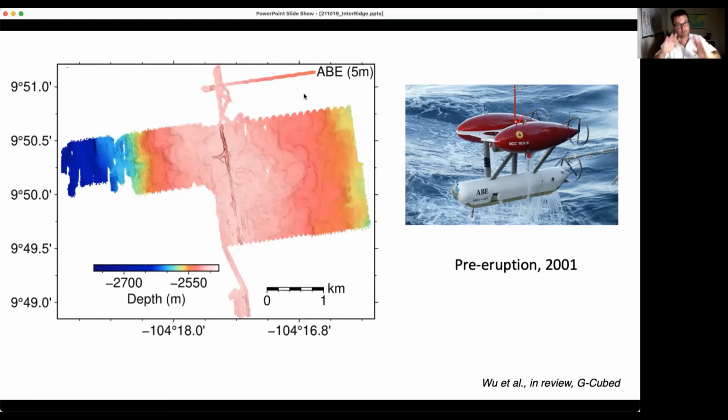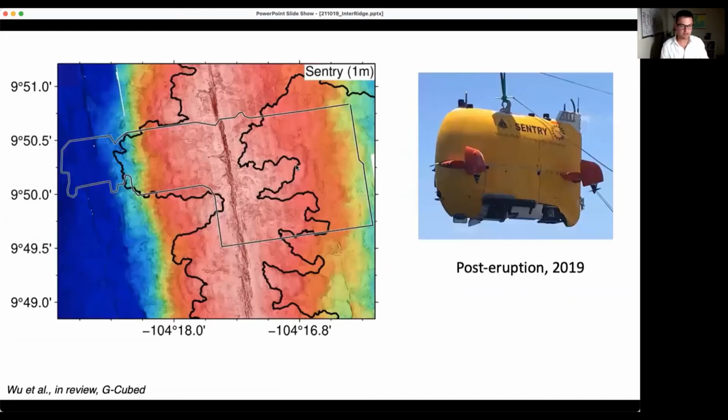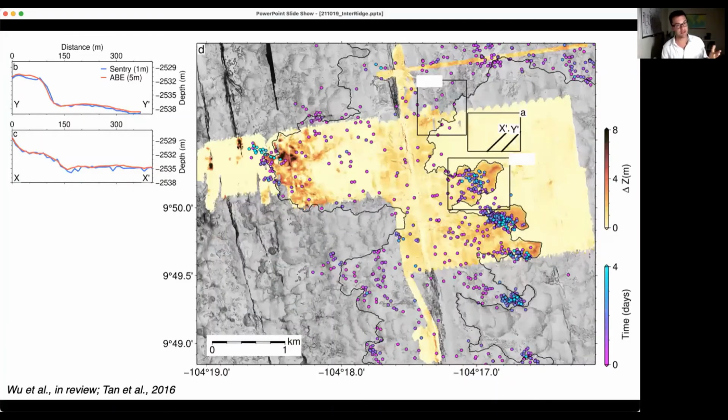And we can use this pre-eruption survey to compare to our new 2021 post-eruption survey to calculate the thickness of the flow that happened in 2005 and get towards a volume estimate. So this is the pre-eruption ABE survey. And if we compare that to our post-eruption Sentry survey, we have this black line here that I've plotted with the white underneath it, which is the outline of the ABE survey. And you can see we repeated that coverage there. And if we take the difference between the ABE and the Sentry data, we should be able to see the thickness of the 2005 flows. And you can see in this map, it's really illuminated very nicely.